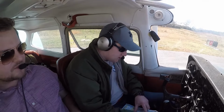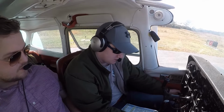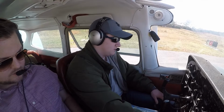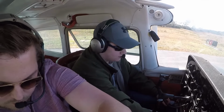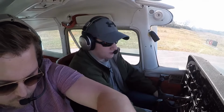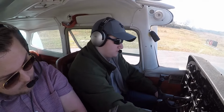Instruments are set. Engine instruments are good. Oil pressure's good. Oil temperature's rising. Primer's in and locked. Mixture's full rich. And throttle 1700. Our suction's in the green. Engine instruments in the green. Check the alternator. That deflection. Checked.